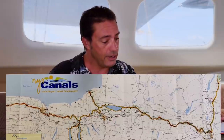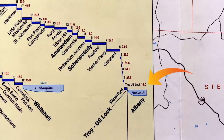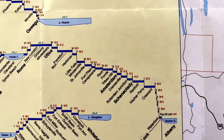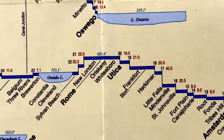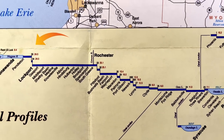So if we look on this, this is a great map of the New York State Canal System, and it's got a canal profile here. From Albany, the first lock is the Troy US lock, and it climbs only 14 feet. It's one of the smallest locks. But then there is a quick succession, the next five locks, climbing an average of 34 feet each. Ultimately, you are locking up until Utica, a total height of 420 feet higher than when you started at Albany. There are two down locks, and then again, one more down lock after Lake Oneida. At Lockport, you're climbing a total of 50 feet up to Niagara River and Lake Erie.